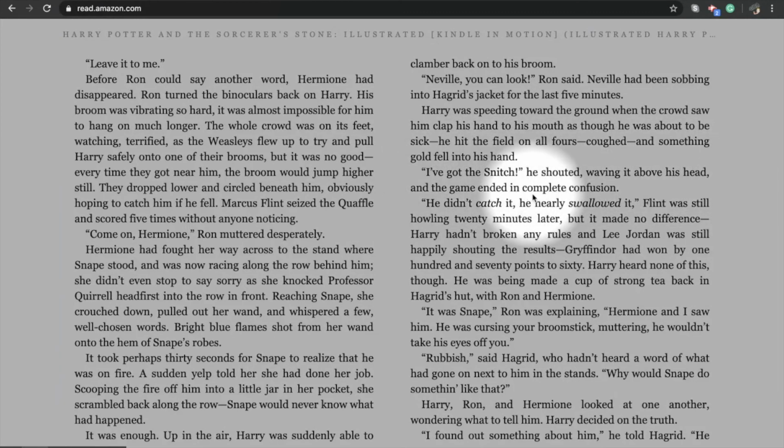The game ended in complete confusion. "He didn't catch it. He nearly swallowed it," Flint was still howling 20 minutes later, but it made no difference. Harry hadn't broken any rules, and Lee Jordan was still happily shouting the results. Gryffindor had won by 170 points to 60. Harry heard none of this, though. He was being made a cup of strong tea back in Hagrid's hut with Ron and Hermione.